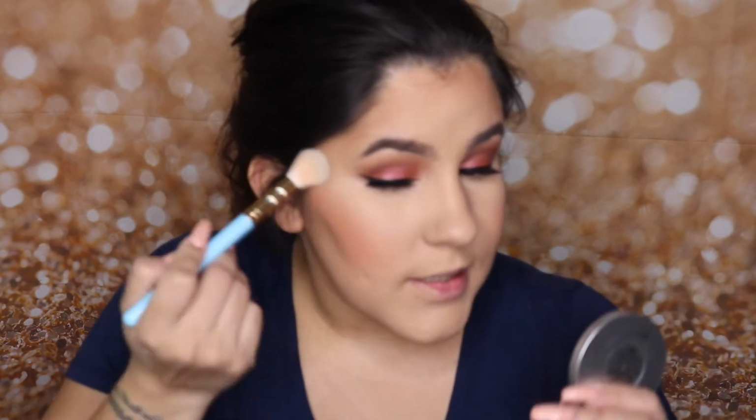So now that the blush is on, I'm going to go in with highlighter, and the highlighter that I'm using is the Mary Luminizer by The Balm. I purchased this around April-ish, May. I know I purchased the Bonnie Luminizer in IMAX that was in April, but I purchased this a little bit after that and I have yet to use it.